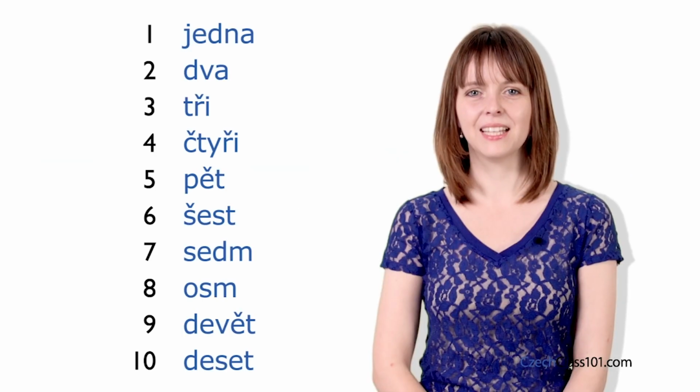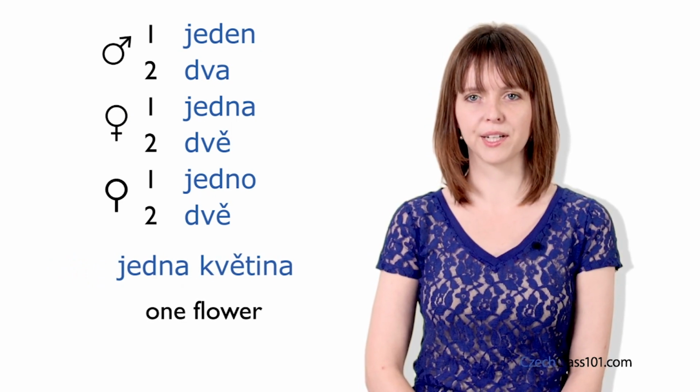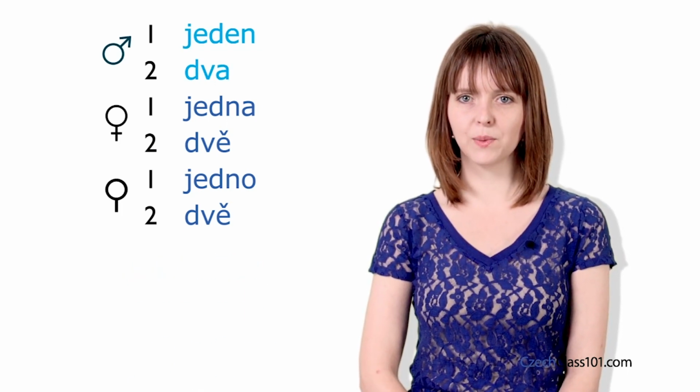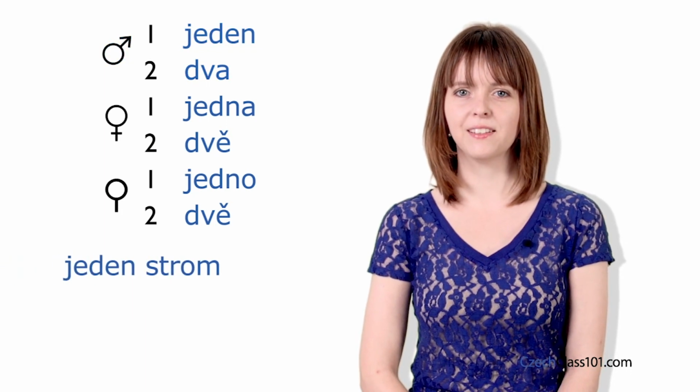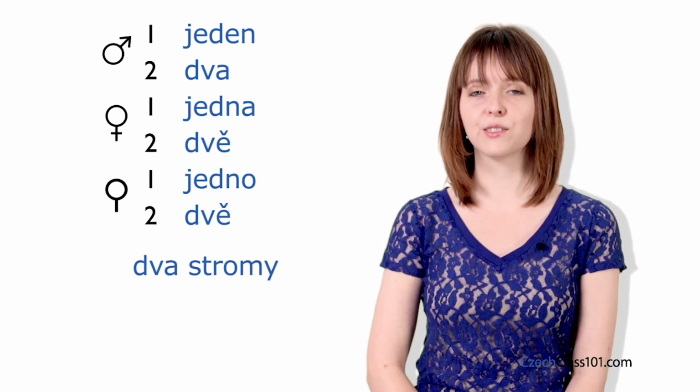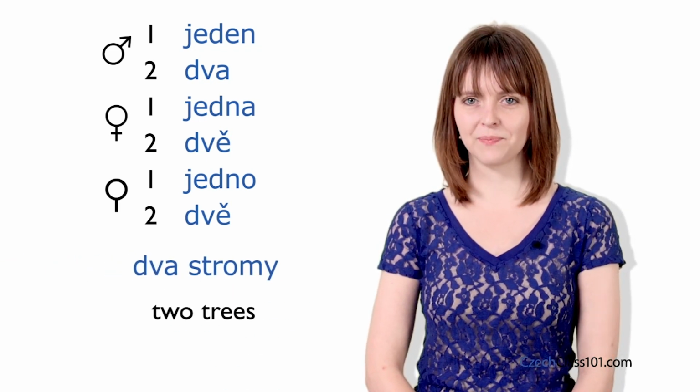Perfect. Now it's time for Veronika's insights. 1 and 2 can actually have 3 different forms. We use the forms 1 and 2 when counting feminine nouns. For example, 1 květina meaning 1 flower and 2 květiny meaning 2 flowers. 1 and 2 are used with masculine nouns. For example, 1 strom meaning 1 tree and 2 stromy meaning 2 trees.